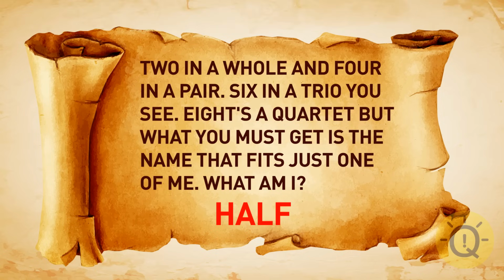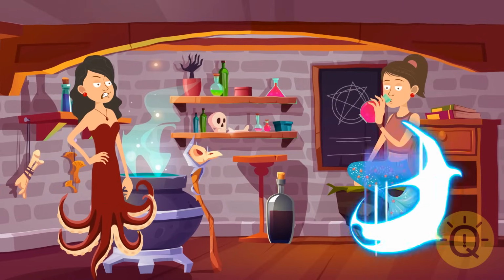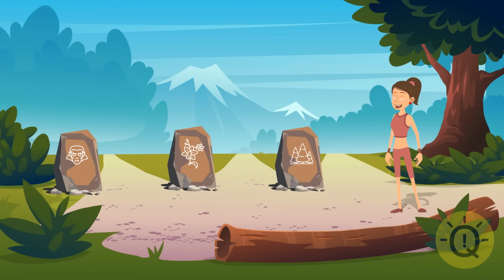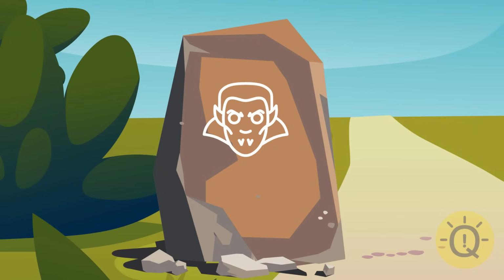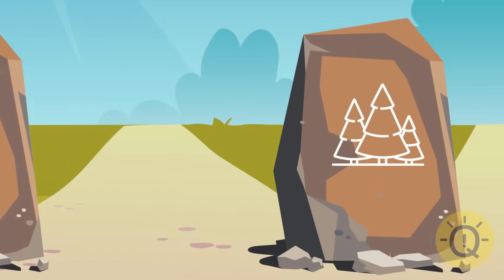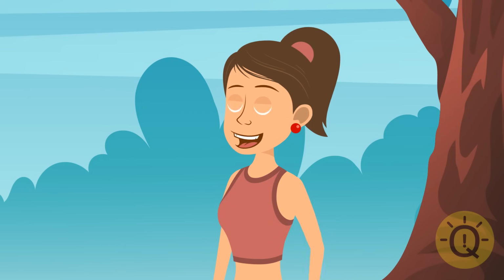The correct answer is half. Gemma got the potion, drank it, and turned into a human. There were 3 routes she could take to get to the meeting point. The first path led through a village inhabited by vampires. The second path is full of toxic flowers that could make her lose her mind. And the third path went through an enchanted forest that blocked all magic and canceled all previous spells. Which way should Gemma choose?